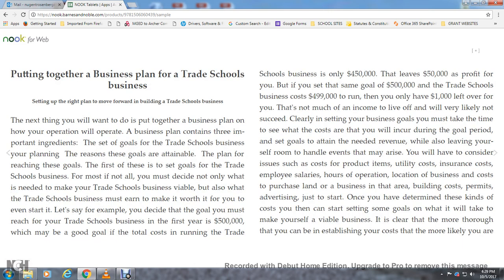Alright, putting together a business plan for the trade school business. Setting up the right plan to move forward with the business. The next thing you want to do is put together the business plan on how your operation will operate. The business plan contains three important ingredients.